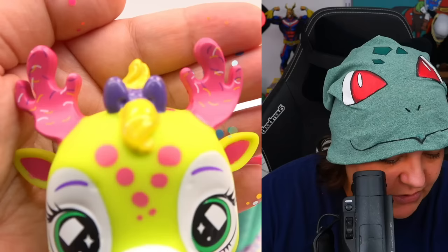So we have sprinkles on the antlers. I'm not sure what the cohesive theme is. Some of them look like rock stars. Others just kind of look like desserts. I'm not sure what's going on. So if anyone knows, help me clear this out.